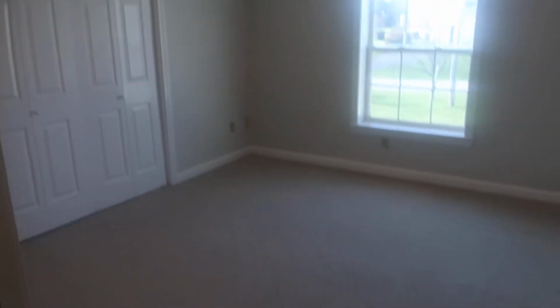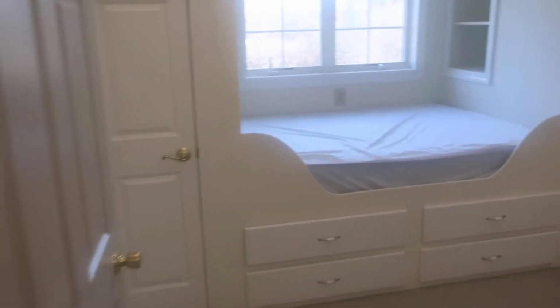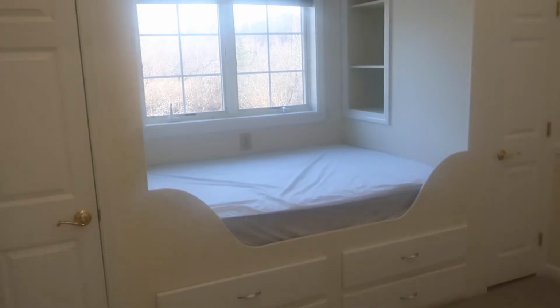Good sized second room here with a big double closet. And actually this is kind of cathedral as well. And then it's got the 3rd bedroom over here, which is kind of neat because it's got like a trellis bed built-in. It's got closets on either side, drawers underneath, and has the mattress.